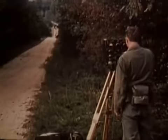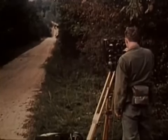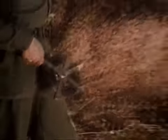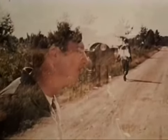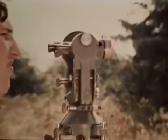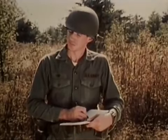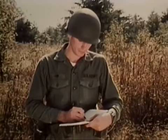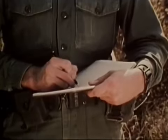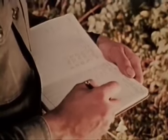Distance between 2 points can be measured by modern electronic distance measuring equipment. In some cases, it may be measured on the ground by tape. Angles between 3 control points are measured with an instrument called a theodolite. Observations are carefully recorded in the field surveyor's notebook for use by the map compilers back at the base. Identification of each point is especially important.